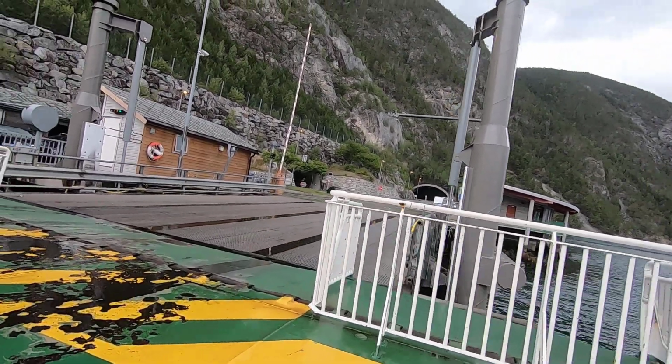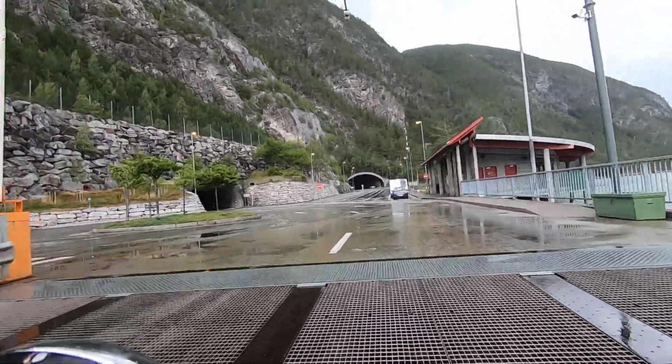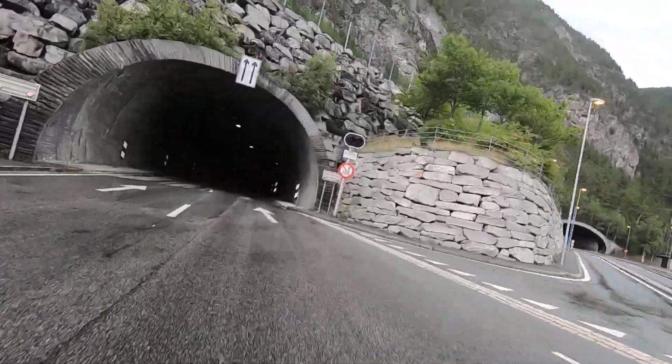It was only a short ferry crossing there, that wasn't too bad, but we're straight into another tunnel. Surprise, surprise. Good job Wilbur's behaving himself in tunnels today. I think that's because they're the only dry place we end up going.